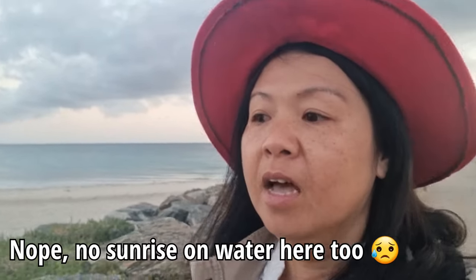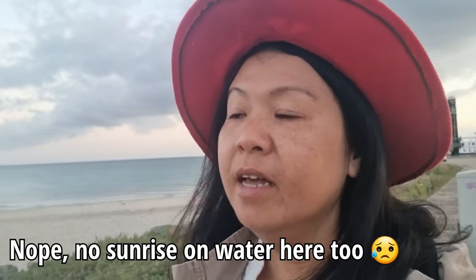Another thing on my bucket list is to come to Busselton to see the Busselton Jetty. I know that the sunset is not on the water, but I think the sunrise might be on the water. Anyway, we came here for sunset.